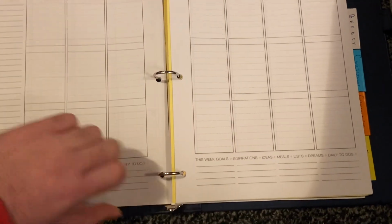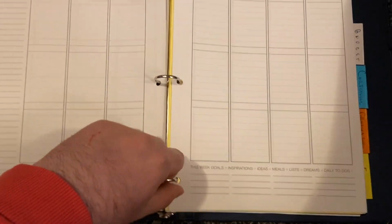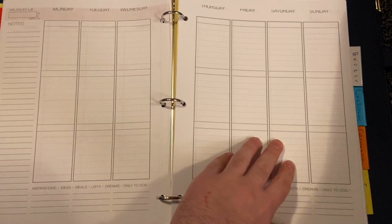So 3 different categories. And then down here, I'll put the meals that we're having, dinners that night, maybe something like that. I haven't totally decided, and I just do this all the way through. So I got about enough for November, and I can just add on if I like this planner. I'll just keep going with that. If I need something different, then I'll get a new printable.